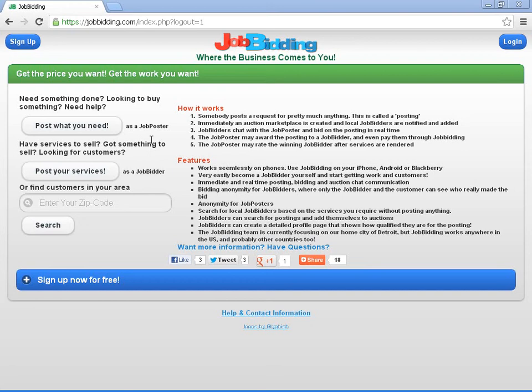JobBidding is also fully functional on all smartphones and similar devices, including iPhone, Android, and BlackBerry. To use JobBidding, we require that you sign up with us. You can click the sign up button here or the sign up button down here.